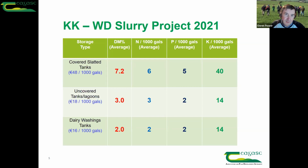So it's very similar to an uncovered slurry lagoon type tank, the dairy washings, and we're surprised with the amount of nutrients that were in those. So probably the key message from all this is there's huge variation across all farms in what nutrients you have in your tanks. And as I said, unless you get them tested, you don't know exactly what you have.